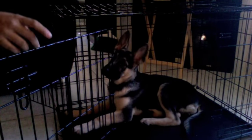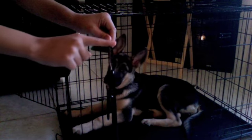A feature which I now specifically look for is these double doors that these crates have, and they're only on these big metal crates, which I've noticed, but they open and they allow your dog to come in both sides, and as you can see, the puppy likes going in and out of his crate already. Of course, he's already been familiarized with the crate, but the idea of having two doors is important.